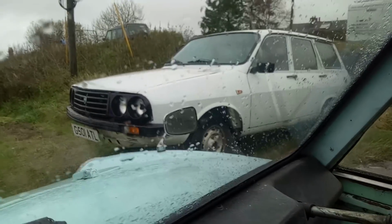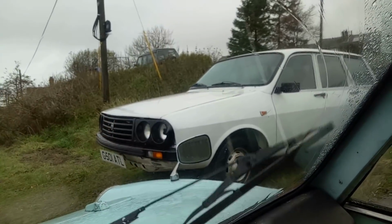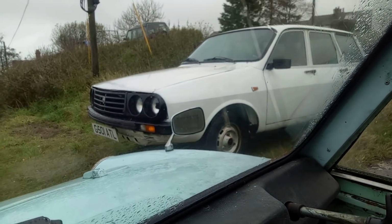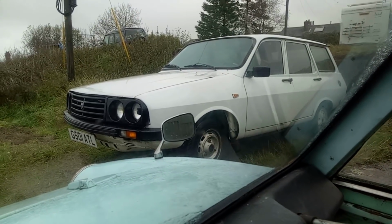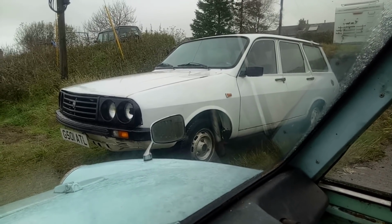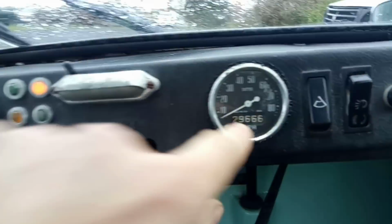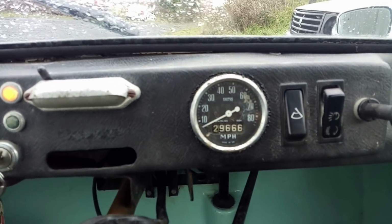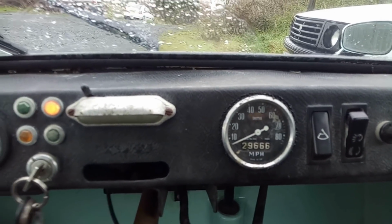It's the mighty Dacia. I had to come back to visit Rich because I left my digital watch here when we were working on the Dacia. There's more exciting news to come. One of the people who follows the channel has donated us a Weber carburettor, which Rich is hoping to fit this afternoon. But unfortunately I've got to be in Birmingham, so I'm going to depart. Slightly scarily, we're at 29666. So there you go, that's 64 miles covered so far, but more miles to cover.